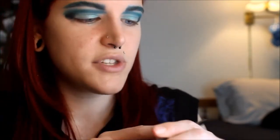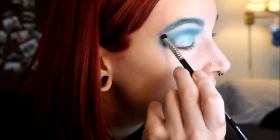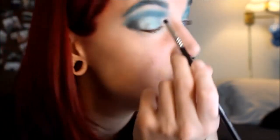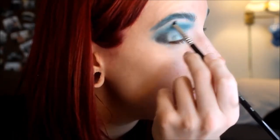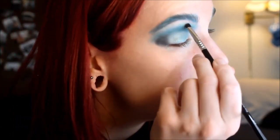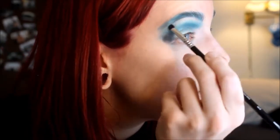I'm taking it on a Sigma smudge brush. This is the E21. And I'm just placing that up here. Oh, cool. Yeah, so I'm kind of over the whole transition shade thing. This is what I do. If I want to add a shade and also have something for the point of my wing liner to stick to, I'll just throw something like this on top. And since this brush is so tiny, it actually does help to blend out the other color.